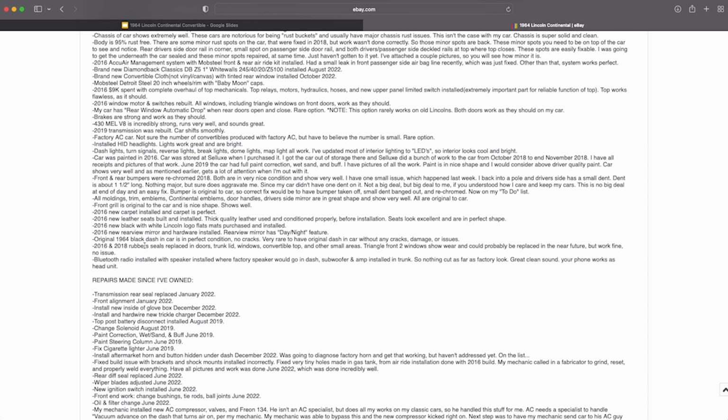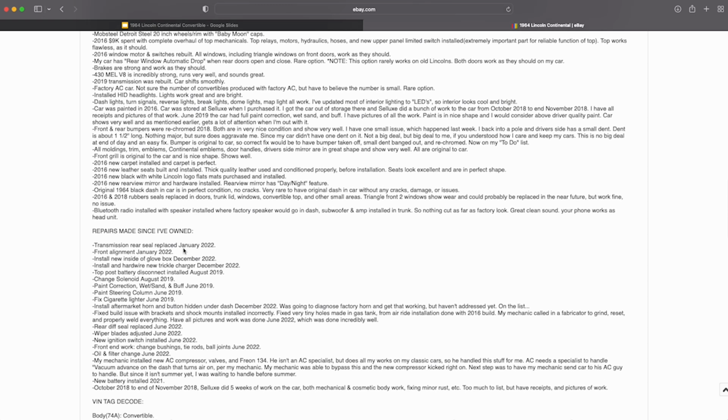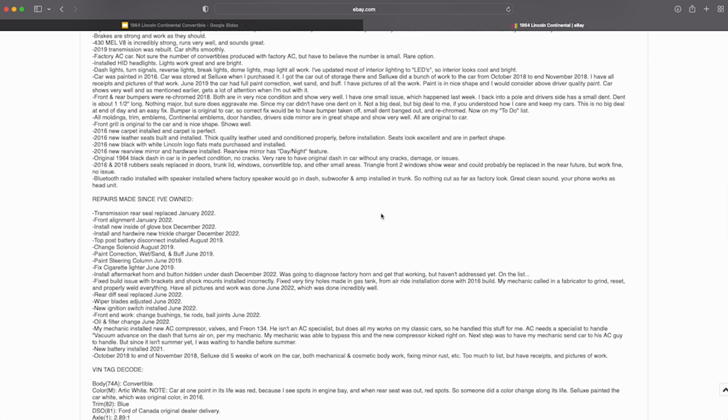The original 64 dash in the car is in perfect condition. It looked like it was in good condition. Bluetooth radio installed with speakers installed where the factory speakers would go in the dash. So that's good. Subwoofer and amp in the trunk. Nothing was cut, as far as what he says here.